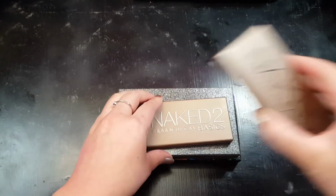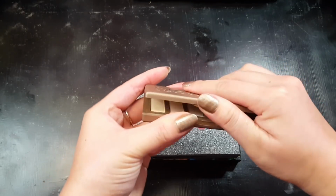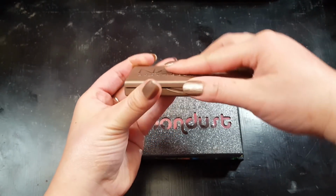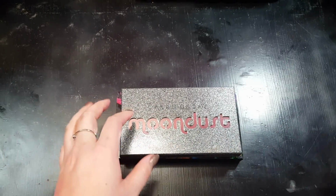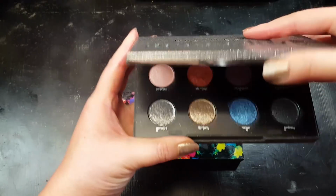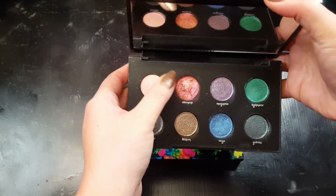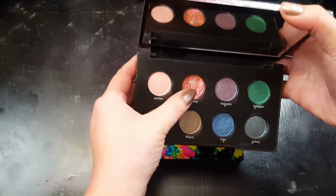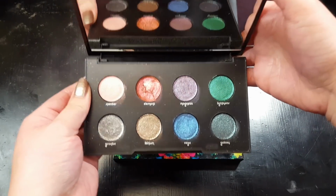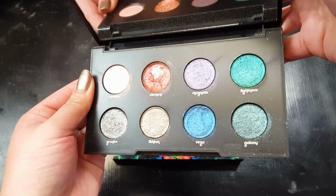I do actually enjoy these for travel. And I actually did take this one to London with me. So I do enjoy those. And this is the Urban Decay Moon Dust Shadow. And I'm sorry, I've actually dropped this one and it cracked a bit in here. So it's unintentional pan. But yeah.